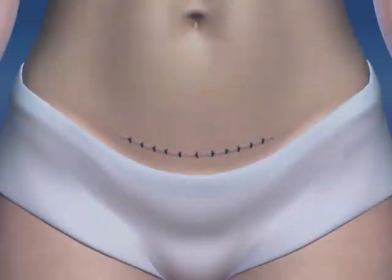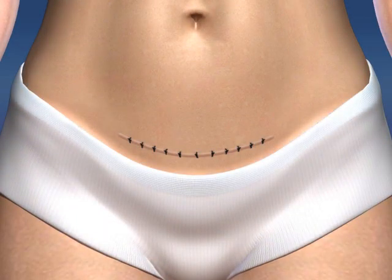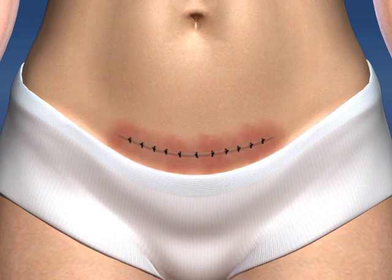There is a slight increase in the risk of serious infection with planned caesarean birth compared to planned vaginal birth. This infection most commonly comes from the wound, bladder, or lining of the womb, endometritis. You will be given antibiotics at the time of the operation to lower the risk of infection.